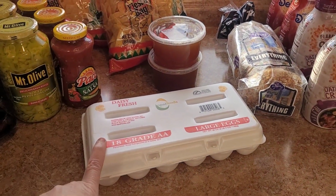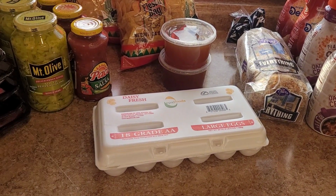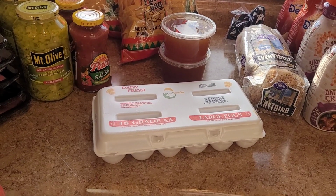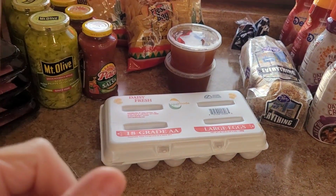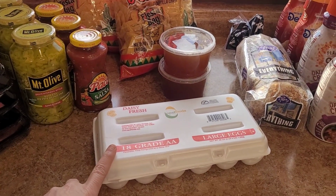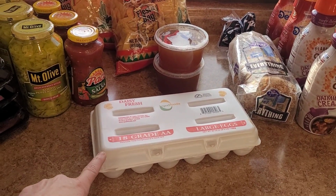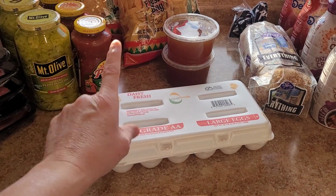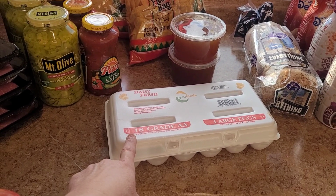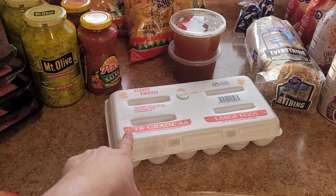So the other day when we went to Winco, they had 4 5-dozen packs of eggs. That's it. If anybody has ever shopped at Winco, you know that they have like the wall of eggs. So they had 4 of the 5-dozen packs, and they had 7 or 8 of the single dozen packs. So I didn't necessarily need eggs this time. However, I went ahead and bought them because they were there, and it has been such an issue with eggs. And they will last quite a long time.